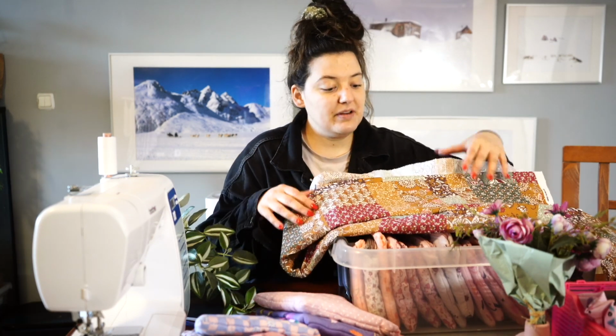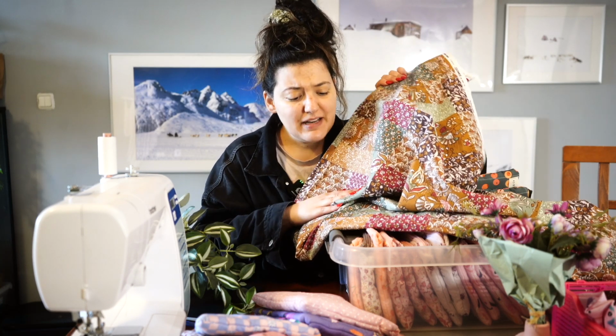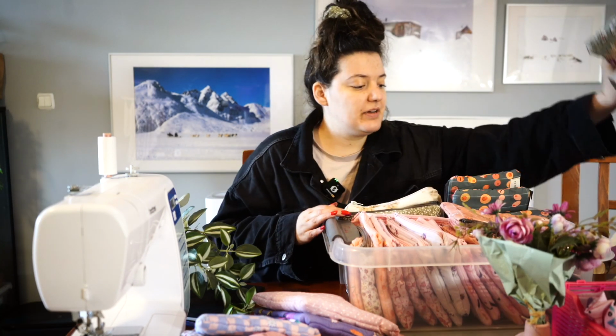I have 3 meters of this type of fabric. It's 100% cotton and it's extremely high quality. So I'm thinking of doing something with this fabric because I love it. It's not very much the style of my brand, but I'm just going to do it.